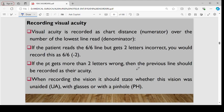Visual acuity is normally recorded as the chart distance, that is the numerator, over the number of the lowest line read, the denominator, right? Numerator over denominator. So the numerator is the distance. So if the patient reads the 6 line but gets two letters incorrect, you will record this as 6/6 then in brackets -2. If the patient gets more than two letters wrong, then the previous line should be recorded as their acuity.